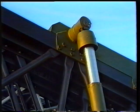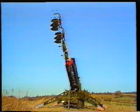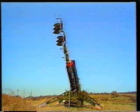Erection of the support structure is performed by two spindles driven by one central drive unit arranged on the sides of the support structure.